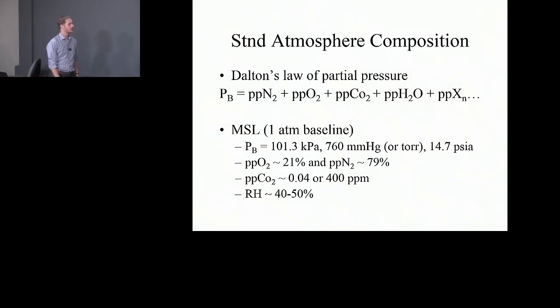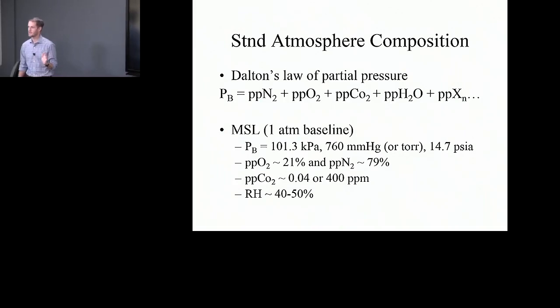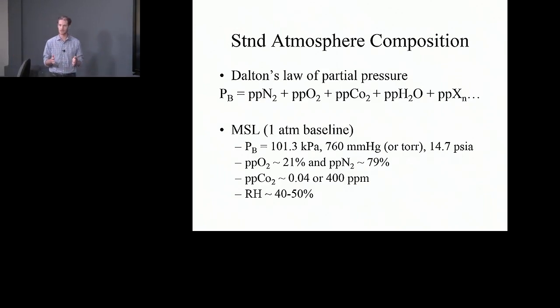All right, let's jump into the atmosphere composition. You should know Dalton's law of partial pressure. Pretty straightforward. The total barometric pressure is the partial pressure of, say, nitrogen plus the partial pressure of oxygen, partial pressure of CO2, water, and any other gas that composes your atmosphere. You just add those partial pressures up, and that's your total overall barometric pressure.